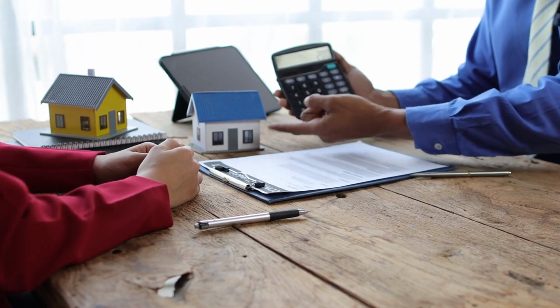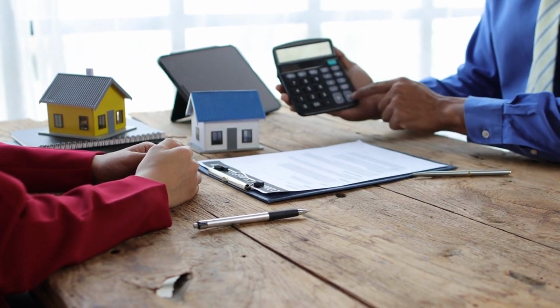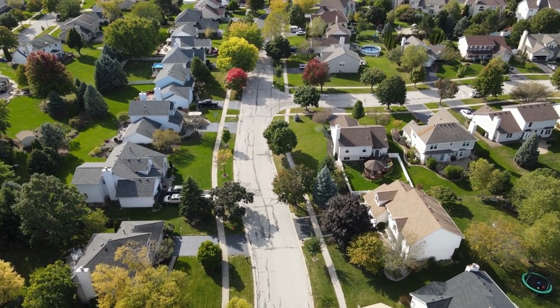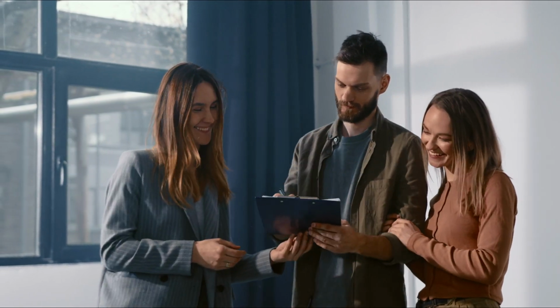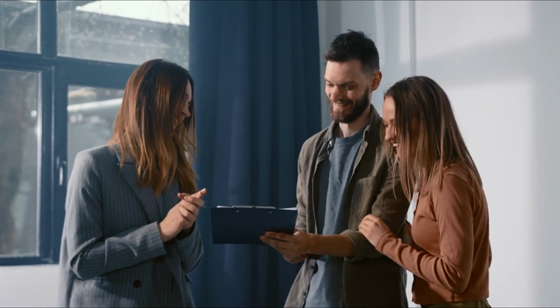Once tenants are secured, Alpine's management services take over to ensure seamless day-to-day operations. Our team handles all aspects of property management, from rent collection and maintenance coordination to tenant communication and conflict resolution. We use advanced property management software to streamline these processes, making it easy for tenants to pay rent online and request maintenance services, which enhances their overall satisfaction and retention.